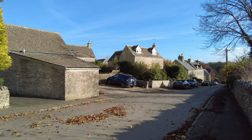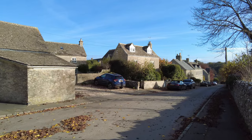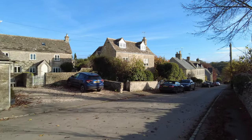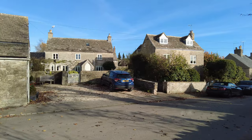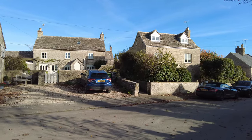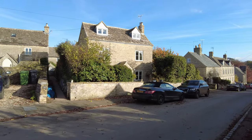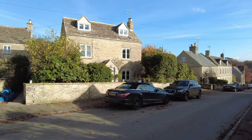It's got a lovely pub that we just walked past, a beautiful river, beautiful church, St Swithin's, and some fantastic honeycomb coloured stone cottages. So come with me and I'll take you around the lovely historic village of Quenington.